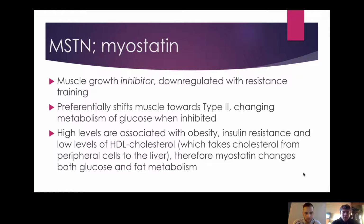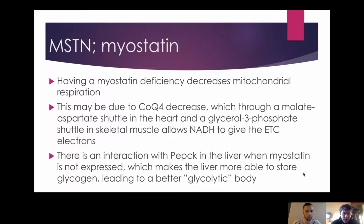What's cool is obviously insulin resistance. You can't really use insulin to shuttle glucose in, so it changes glucose and fat metabolism, which is kind of interesting too. All right, and so then actually having a myostatin deficiency decreases mitochondrial respiration. So again, if you're going to the gym and lifting weights or you're that Belgian blue cattle, then you're decreasing mitochondrial respiration, which is interesting.